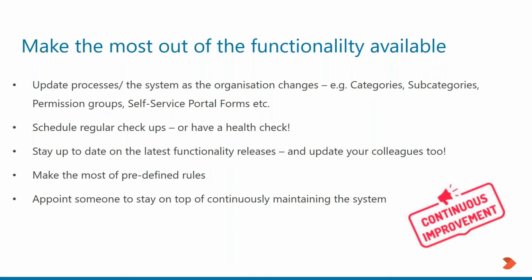But all of these points can be tied together by having a person that's in charge of maintaining the system in line with the organization, the functionality available, and those planning ahead for changes that could improve the service desk in the future. This is often the application manager, which actually might be yourself in this case.